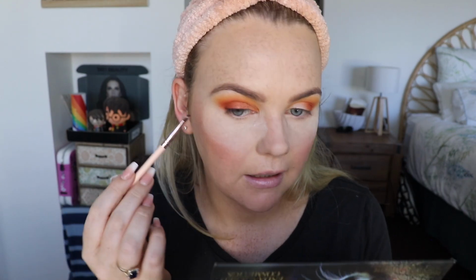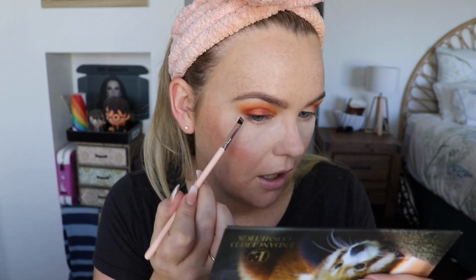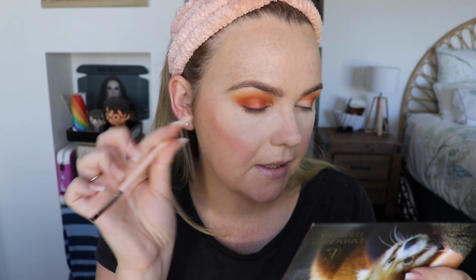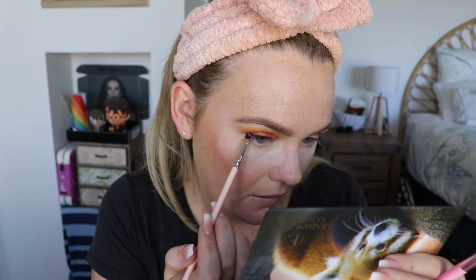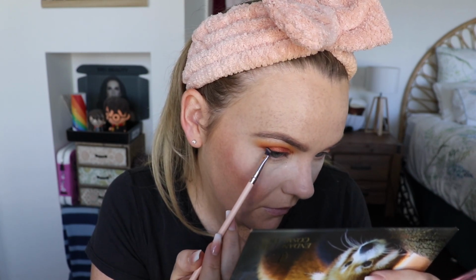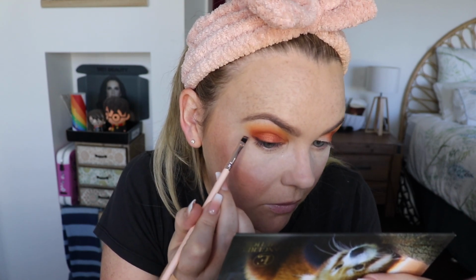Okay, so now I'm going to make a kind of tiny wing. Because of how hooded my eyes are, I really don't want to go too far past where the hood actually comes down. So I'm literally just going to try and stamp it there, and kind of leave it at that, I think. You can then bring it in and create more of that sharper finish at the end, but I'm not going to take it all the way out like I would normally, like a normal wing liner, because that's not the look we're going for today.